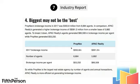If you compare brokerage income per agent, APEC Realty's per agent income is 66,508 dollars. And if you look at Protnex, it's 53,232 dollars. So you can see that even though Protnex is bigger, they are not as efficient as APEC Realty. Doesn't mean that the biggest are the better players. This is one thing I want to let you know. By looking at this, I think APEC Realty is generally more efficient. That means every one of their agents is producing higher income as compared to Protnex. So APEC Realty may be a good one to look at, and of course Protnex is also worth a look. There are only two players that you can look at.